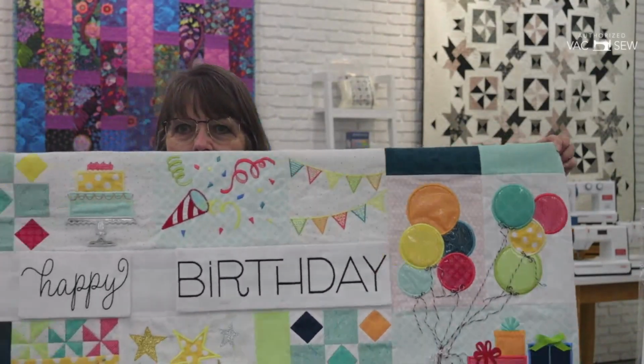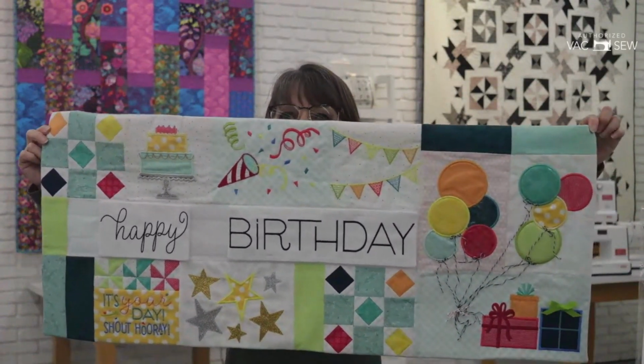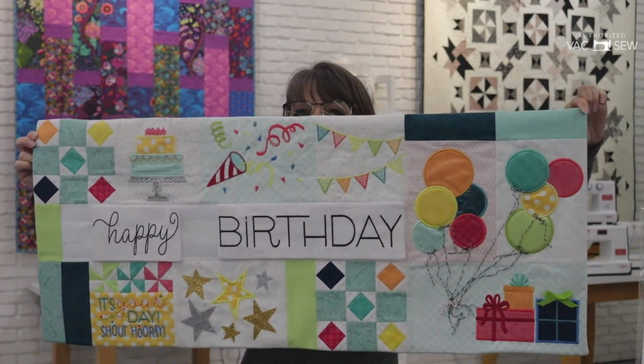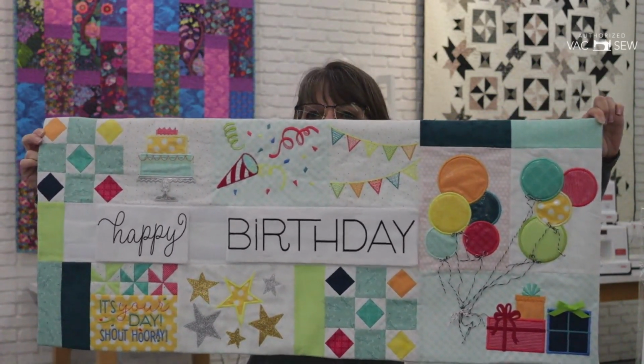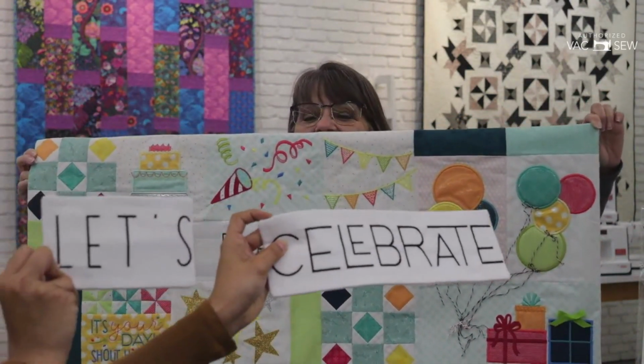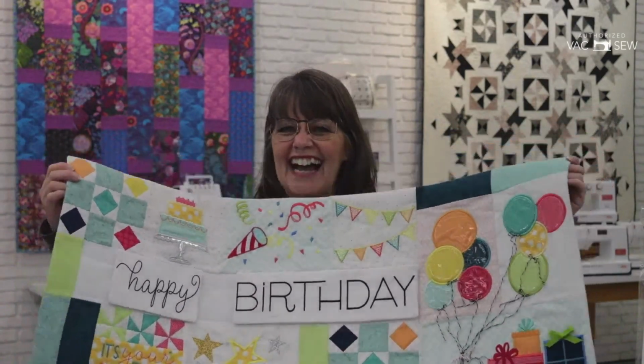That is the Shout Hooray Kimberbell bench pillow. But what I did, I actually made it as a table runner. So you can see, you can change out the happy birthday to other words, like let's celebrate. I have Lorraine helping here. She's my extra hands. This is a really fun project. We have the whole set in the store. We have the fabric kit, the CD, and also the embellishing kit. So stop in and pick it up because it is just the cutest thing. You're going to want to make one.